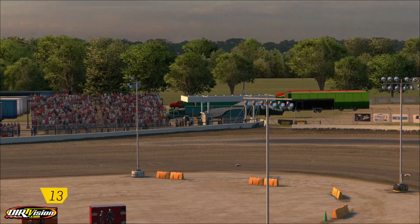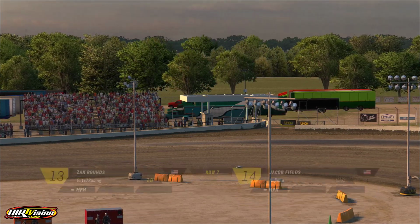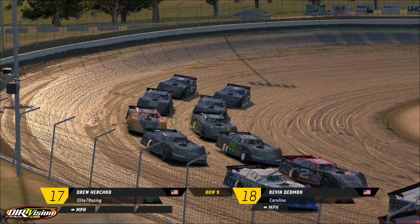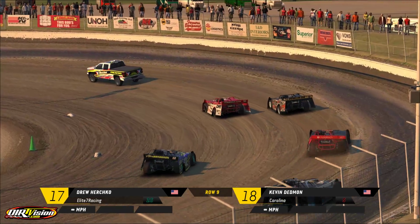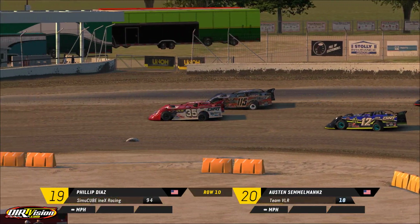Zach Rounds and Jacob Fields on row 7, Garrett Niebergy and Josh Lawton on row number 8, Drew Hirschko and Kevin Dedman on row number 9, and Phil Diaz and Austin Semmelman will just squeak into the field and make up the 20-car field in this one.